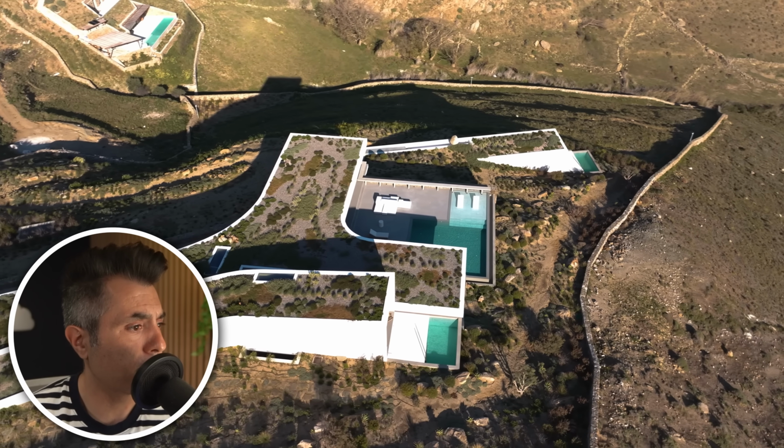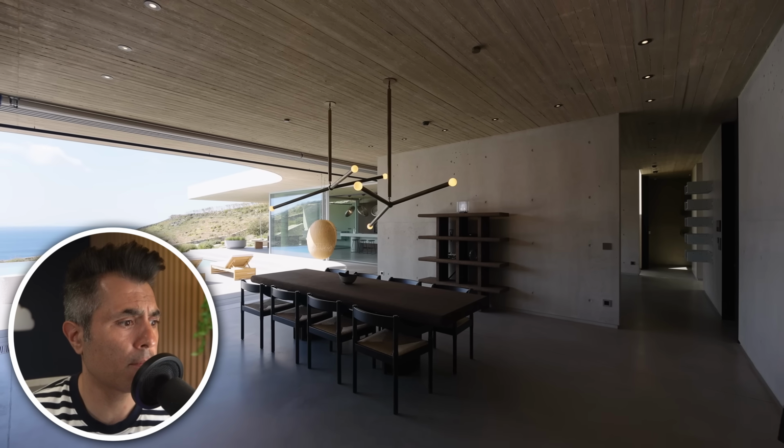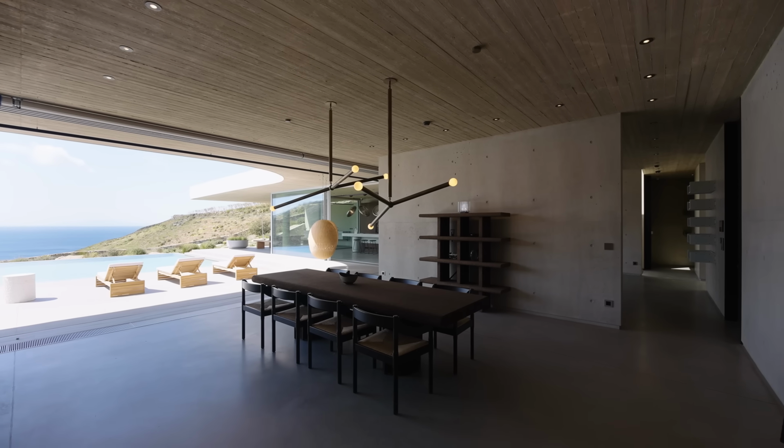But now here in the formal dining area, we have seating for 8. We have these asymmetrical brass fixtures with these globe warm tips that you see on the end, warming this space back up, but also bringing balance. Is this warm to you guys? Raise your hand if you think this is warm. This is as cold as it gets.